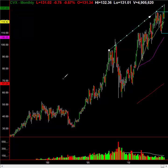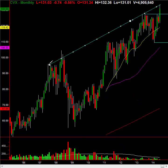Right there, I think it was. And again, literally coordinates perfectly. Notice how even though you pierced it here, you never closed above that. This line right here, I can zoom in again. Boom. Cuts right through there from the opening print right there, goes to this line right there, and notice the pullback on the monthly chart. Really cool stuff right there.